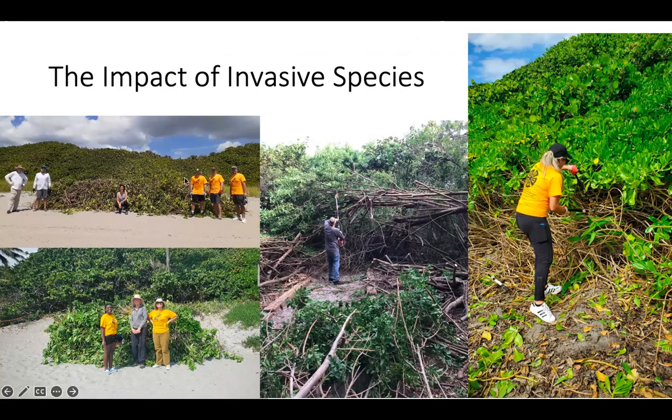I had so many pictures to choose from for this slide of some of our awesome volunteers working on removing invasive species. In these pictures, it's primarily Scaevola taccada, the beach alpaca, and then over here is Brazilian pepper. So these are our, you know, category one, well-known, listed, established invasives.